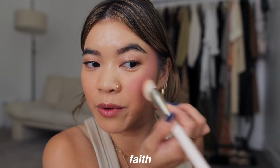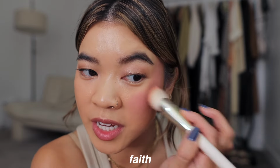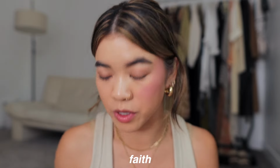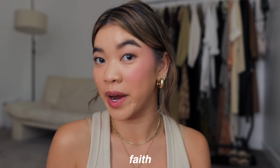Sometimes I feel like liquid blushes or cream blushes can sit on top of the skin and kind of slide around. These don't turn into a powder, but they don't sit on top of the skin. They blend really well into the skin. So this one is Faith. It's this really pretty berry color.